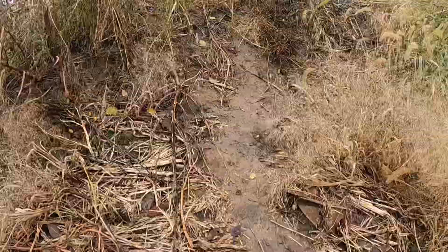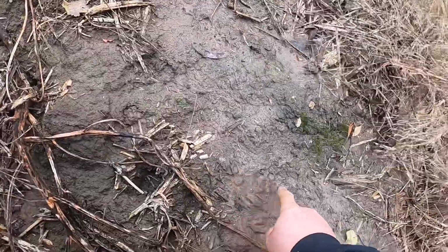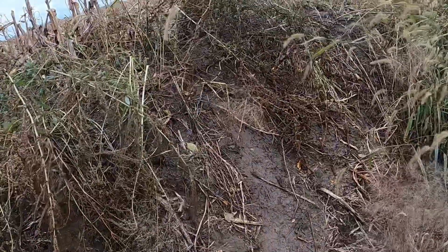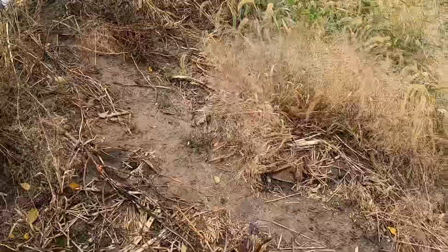Get up here and even show you some more. Even though we've had all this rain, you can still see the outlines of all these toes and footprints coming up there. This is definitely going to be one of my better corn locations for sure. Hopefully take 5 or 6 off of this one too.